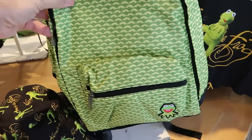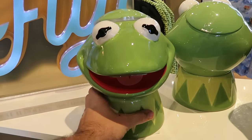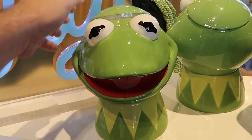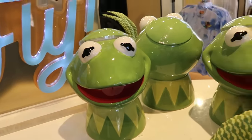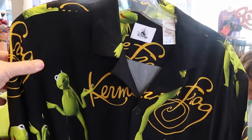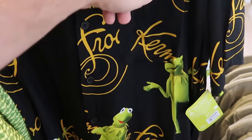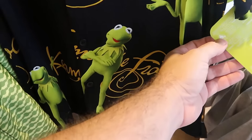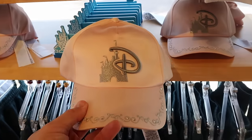They are $30 a piece, and how about the cookie jar that they have here at the Disney Style Store with Kermit the Frog? His little head comes off the top there to put all of your cookies inside. That's $40, and they do have a really fancy short sleeve button down shirt. This one is as soft as silk, though, like you have Kermit's signature, a nice size pocket on the front. Let's see here, $65.